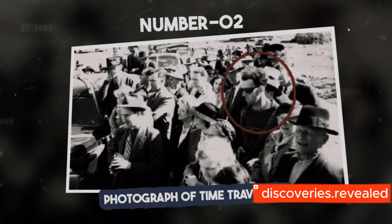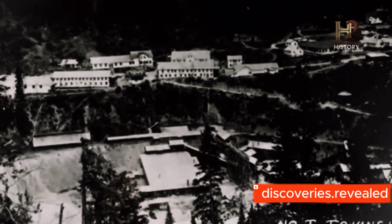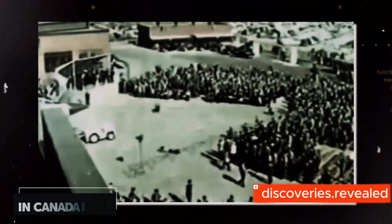Number 2. Photograph of time traveler. A remarkable photograph from nearly a century ago has raised questions about the possibility of time travel. The Last Picnic, taken in Canada in 1917, shows a group of parents and children sitting on a mound.